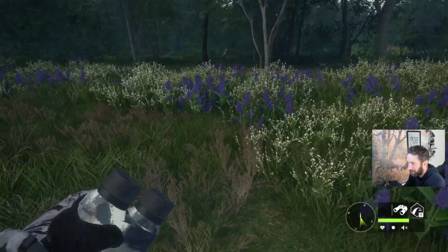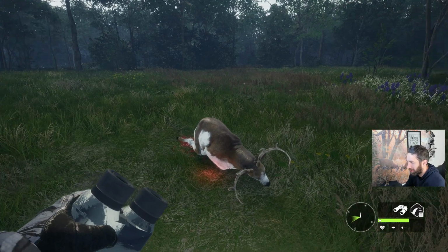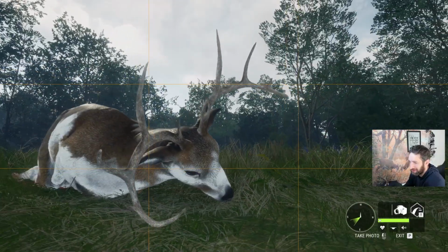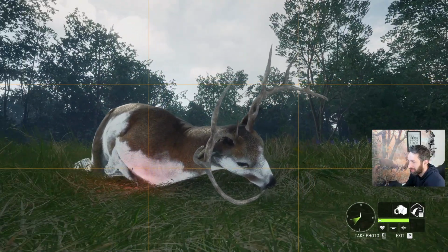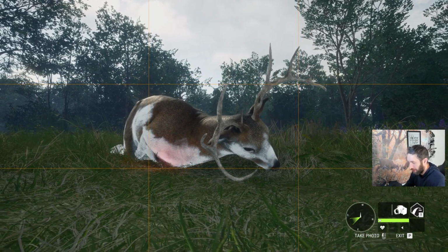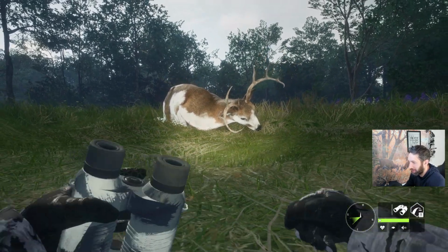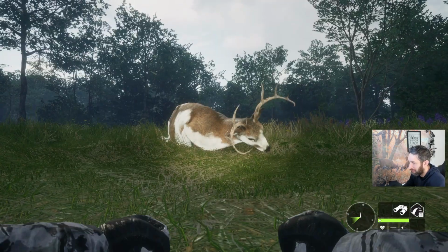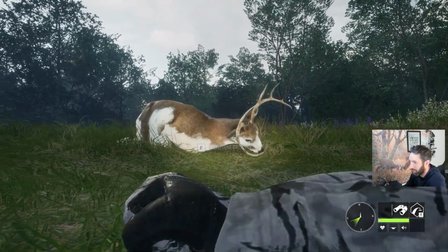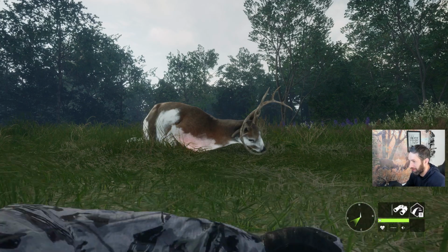Look at that rack. I've only gotten one piebald that had a rack like this, and that was a good while ago. It's a little bit dark out here right now. I'm not sure why, but we'll see if we can't get a picture. And maybe what we'll have to do is use our light. Yeah, that's going to be probably the most ideal. I think we'll have to go with that. Right there. Maybe take one more. And that's going to be about it.